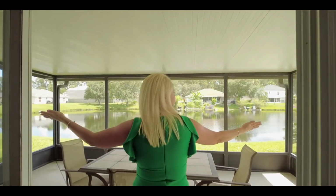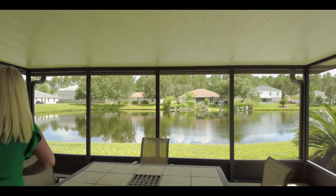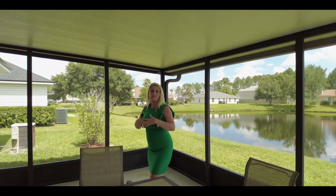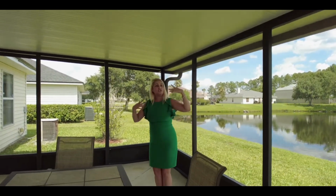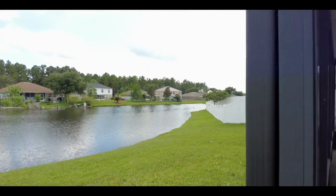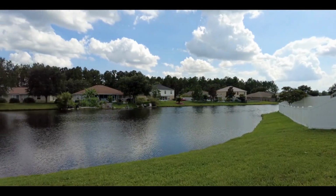Look at this. Is this incredible? This was my favorite part. When I came to see this house, I said, oh my gosh, I'm just gonna be sitting out here, enjoying the summer, enjoying the winters. You've got these beautiful screens in here. So this house has all the upgrades and everything that you would want in a property.